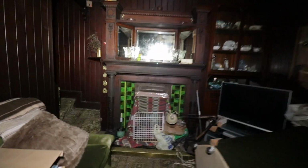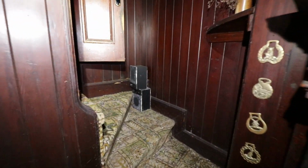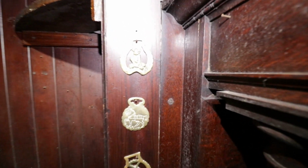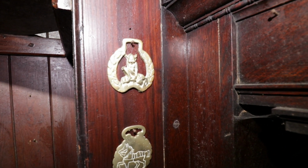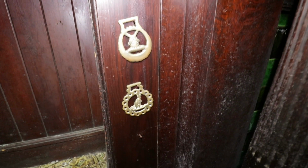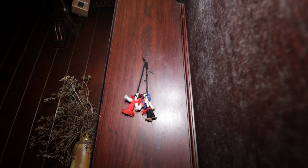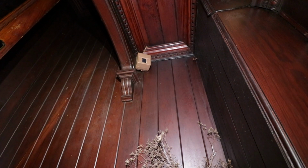I think I'll come across. So you've got these little stairs that go up there, 2 speakers down there. I wonder if they're wired in. Wow, got these. Love that. Looks like a little goblin. Horses. A little kangaroo. Ooh, little voodoo dolls. Got the old alarm system up there.